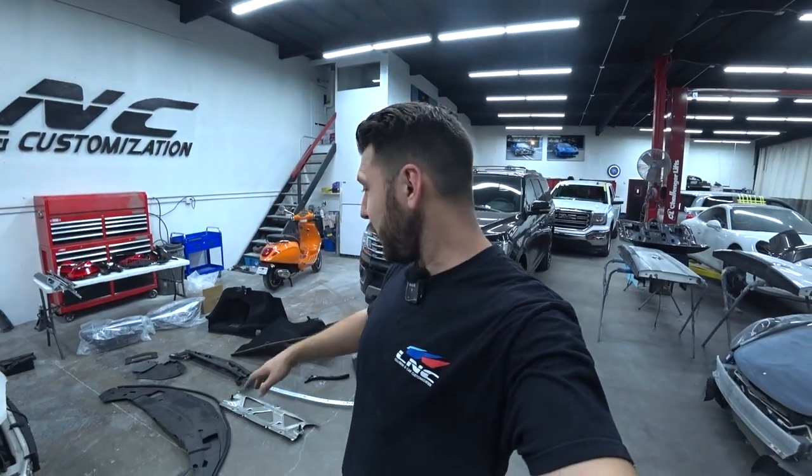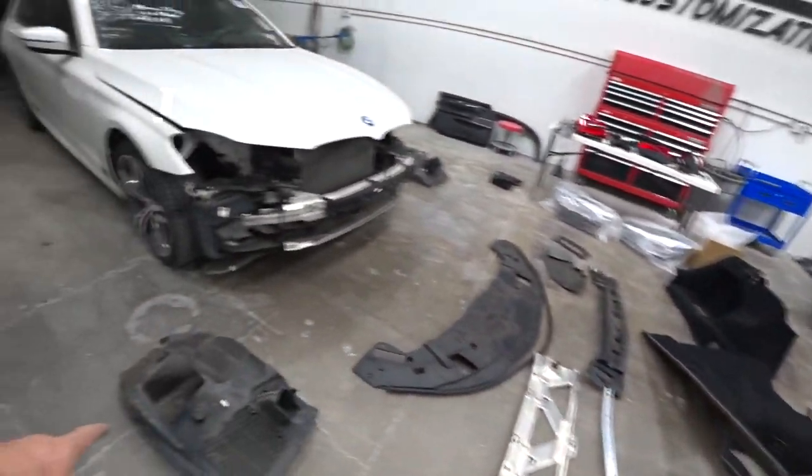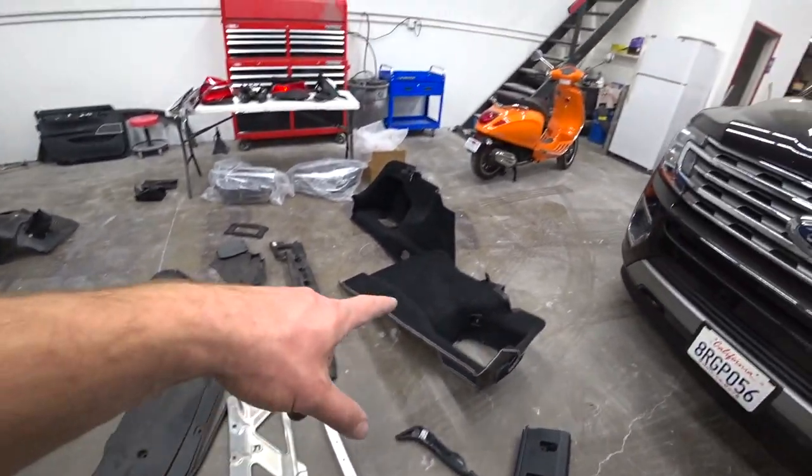So I just took all the stuff from the BMW and pretty much we got everything. Let me show you what we have and let me show you what we bought. All this was in the car in the back seat. So we got both fender liners, top cover, this plate, everything for the trunk.